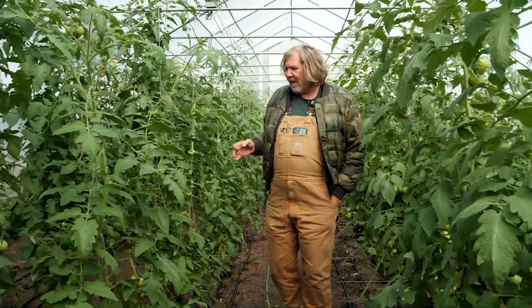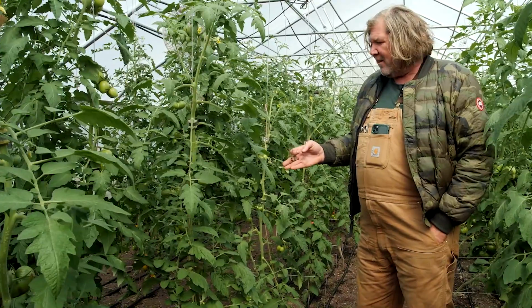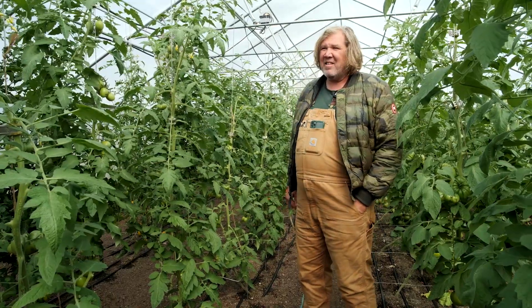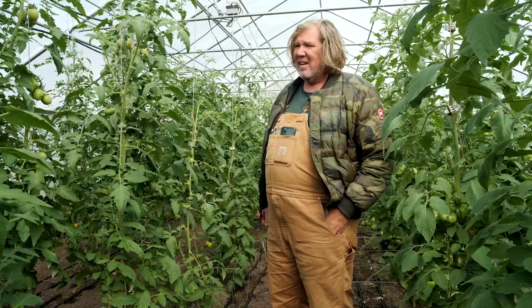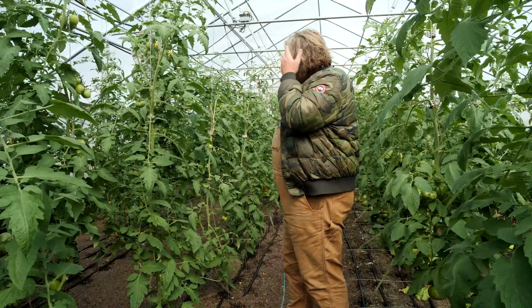And on this side we have a new one that I've never grown before. It's Gin Fizz from Johnny's. I can't say much about it. It's growing a bit slower. I don't know why. You can see it's not as tall. We're going to see. It seems to be less productive, but it's always hard to tell.